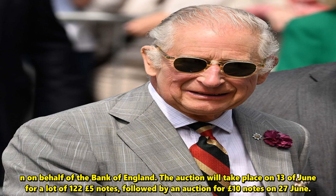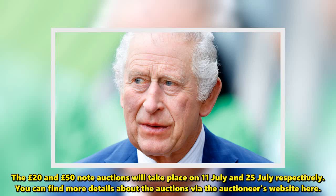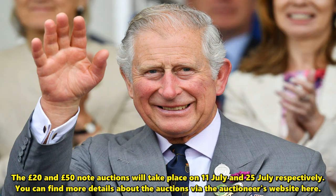The auction will take place on 13 June for a lot of £5 notes, followed by an auction for £10 notes on the 27th of June. The £20 and £50 note auctions will take place on the 11th of July and the 25th of July respectively. You can find more details about the auctions via the auctioneer's website here.